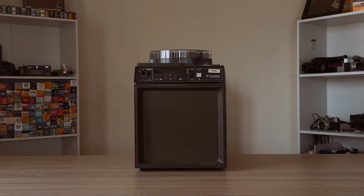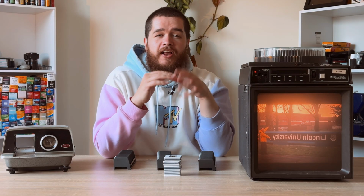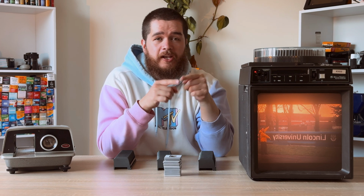Yeah, I've started to take photos of bees on slide film, or just film in general. And right now, I'm looking at a mirror, you guys can't see it, but there's a mirror just so that I can see what photos are here so that I can talk to you. It says Lincoln University, but you're probably seeing the image the other way around, and I'm probably not gonna go ahead and reverse it in post.